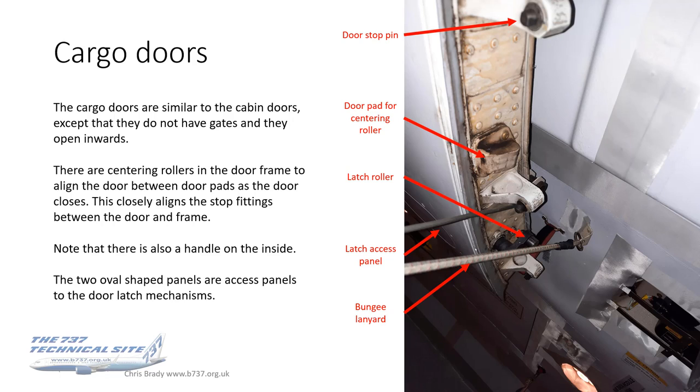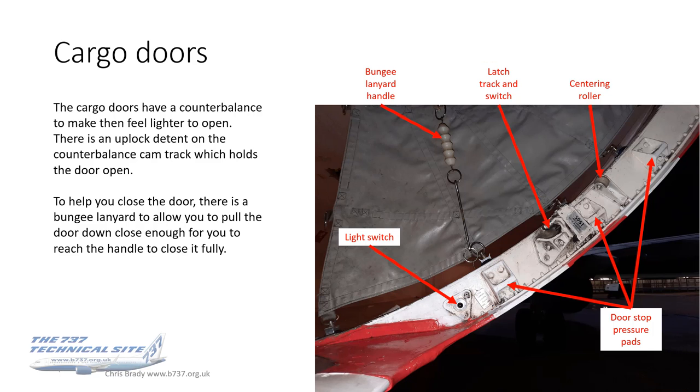The latch roller, you can see the access panel, and the bungee lanyard, which you can see better on this photograph with the handle. The cargo doors have a counterbalance that makes them feel lighter to open. When you open the handle, the door takes very little effort to push open. There's an uplock detent on the counterbalance cam track that holds the door open for you, so you don't have to worry about it falling back down on you.